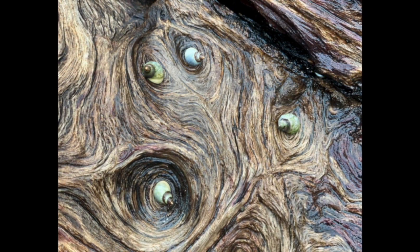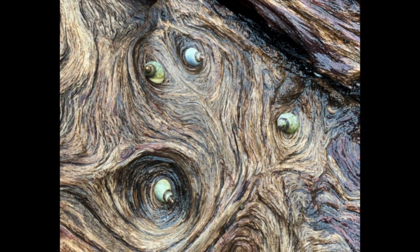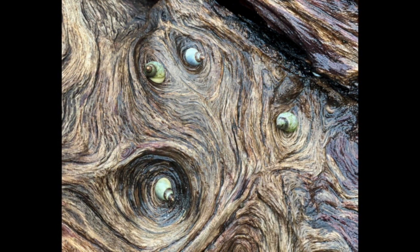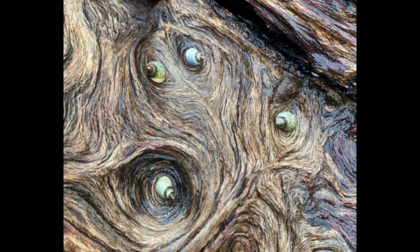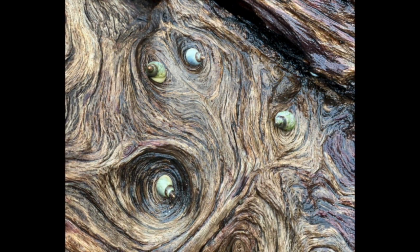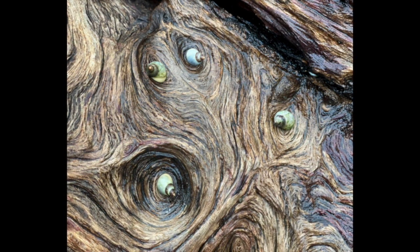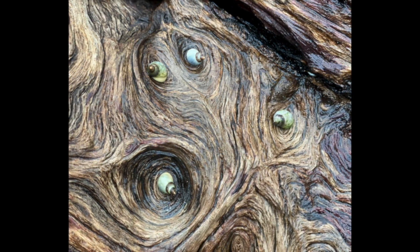Some of them are covered in barnacles, and other trees were covered in snails. And that particular tree, actually, I put some snails on our faces and all that stuff, and we were carrying them around, and that particular tree had about 2 or 3 snails already in the knots, and just needed like 2 or 3 more to finish the effect. So I just kind of placed them there. And it's just a beautiful beach.